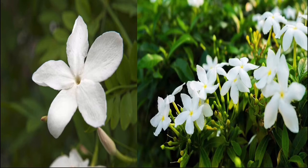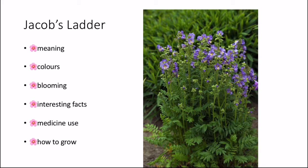So how do you grow the jasmine? You need to make sure you water them regularly. Make sure that you use well-drained moist soil and plant them between June to November, and plant summer jasmine in a sunny area, whereas you should plant winter jasmine in a shady area. The jasmine should be fed with high potassium liquid feed monthly.